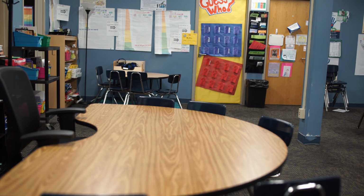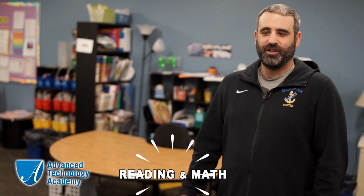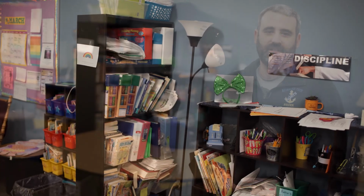The room that we are in today, which are throughout our building, is an interventionist room. Teachers will be pulling and pushing in to help kids with both reading and math. We also be doing speech therapy, English as a second language. Sometimes students will be pulled out of class to get this extra help, mostly in special classes such as computers, gym, or art.